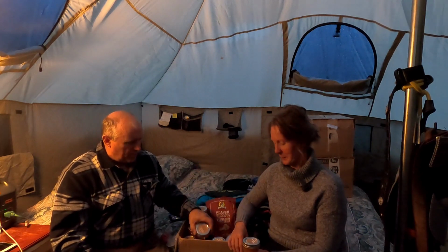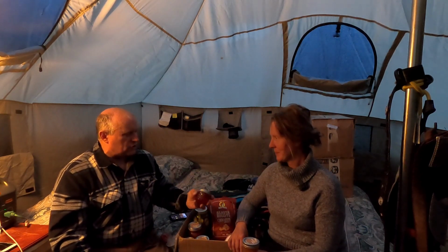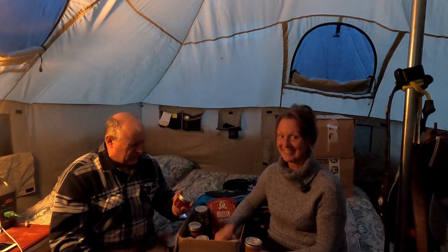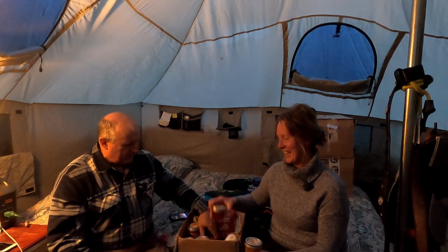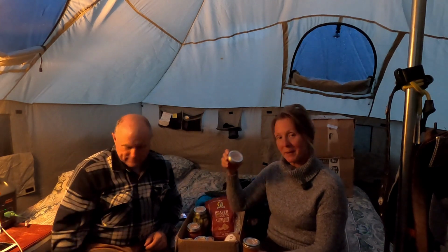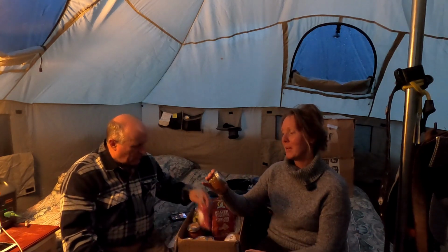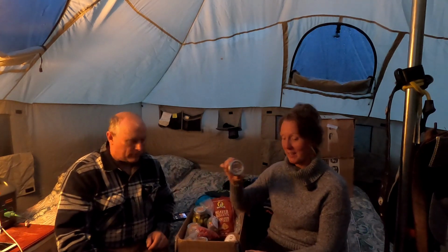Mango habanero jam. We've got strawberry jam. And I must admit that we did pop the lid on this last night and did try a little taste of it. And it was so good. We did. And we have strawberry pineapple jam. More mango habanero. I'm going to really love this.